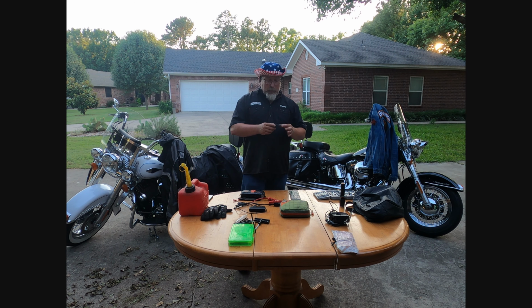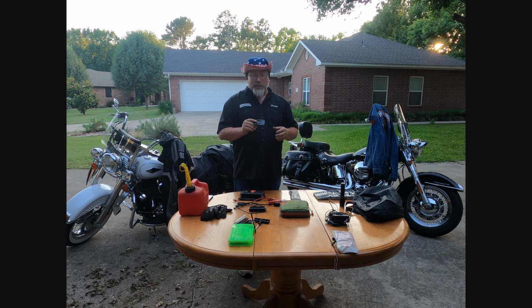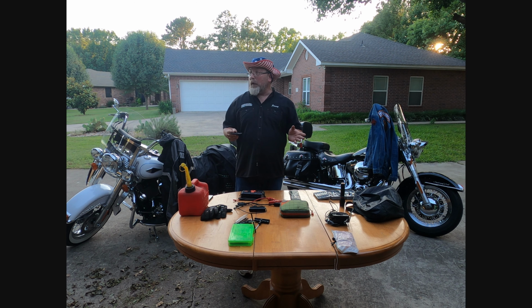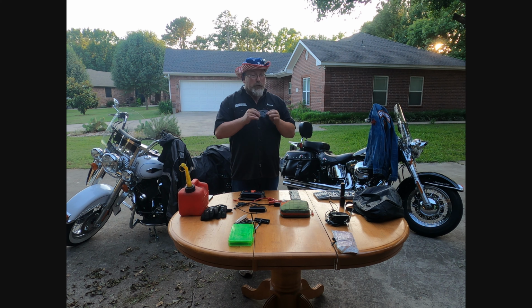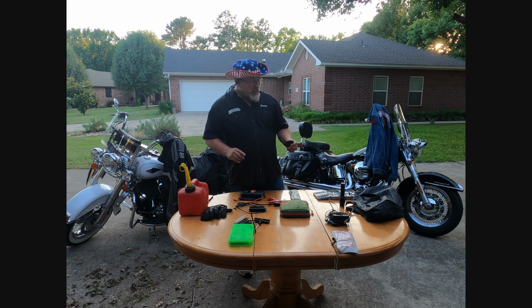This is a jiffy stand plate or a kickstand plate. If you ride your motorcycle to the beach, or you get any kind of soft earth or mud, you want to distribute the weight of your kickstand out so it won't sink in there. This is what you use. Put your kickstand right in here. It distributes the weight so it doesn't sink in the sand or mud or wet earth.